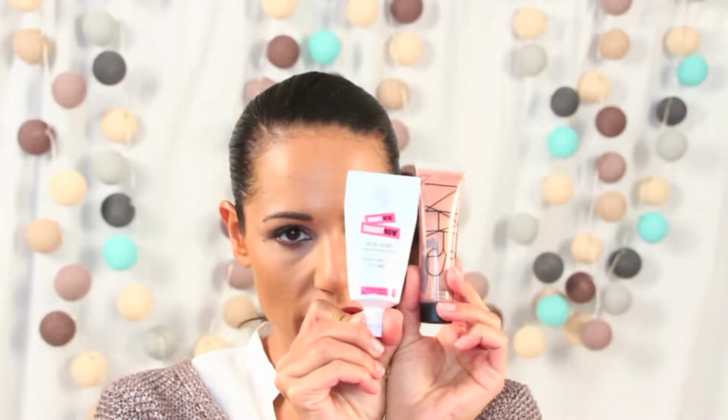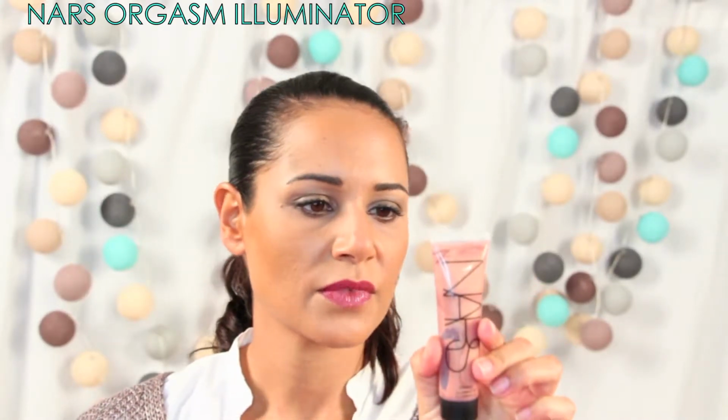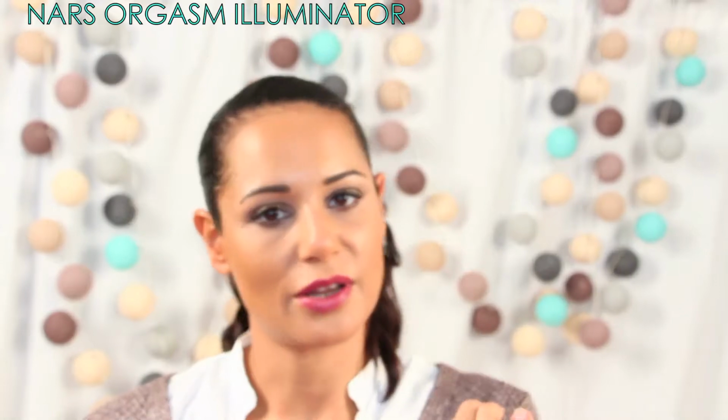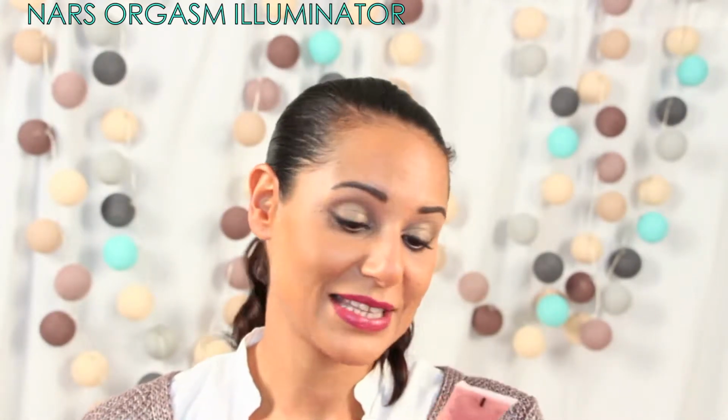I always use it. Now, to make the skin glowy, on top of this primer, what I have been using throughout the entire year on my clients, mainly not on myself, are these two brightening products. The first one is super famous. This is by NARS. It's the Orgasm Illuminator. It's just a gorgeous product. It's been talked about over and over again. It does exactly what it says.